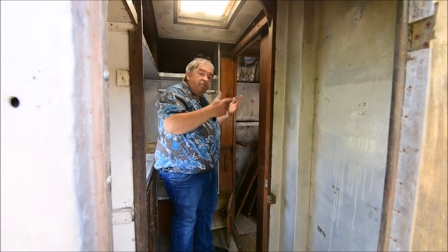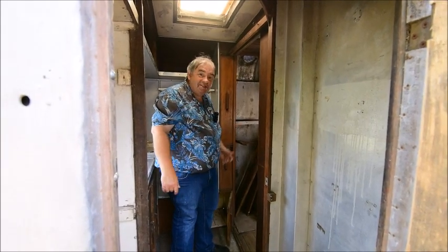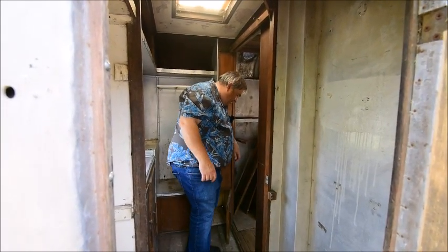Anyway, I'm going to take you through the rest of the caravan, and I'll try and explain as best as I can what it would look like.